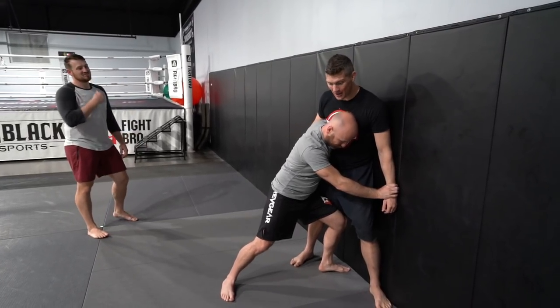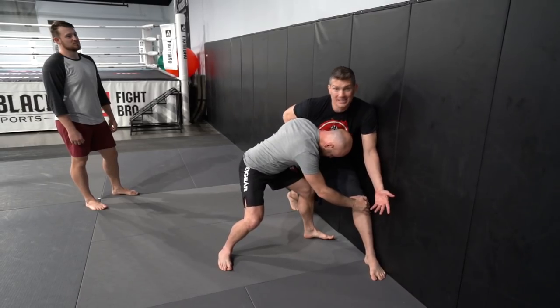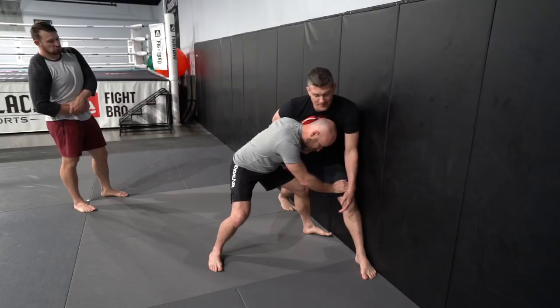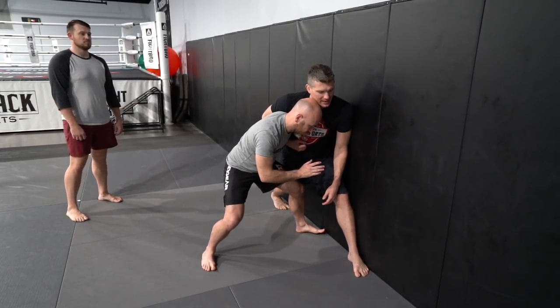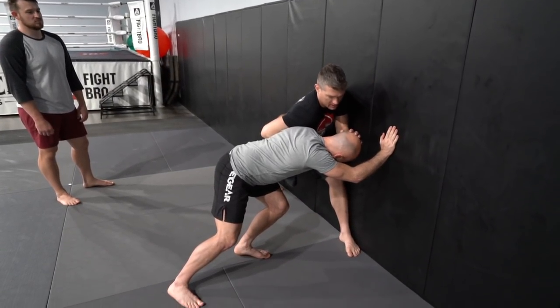So if he drops down, I gotta lower my weight as well and spread my feet apart. I still have this overhook. This overhook is very important, okay? But you can kind of feel, I'm kind of leaning into you a little bit. It kind of gives you a little pressure here. You see what I'm saying? And here is when I'm trying to use my whizzer and try and get control of your head.